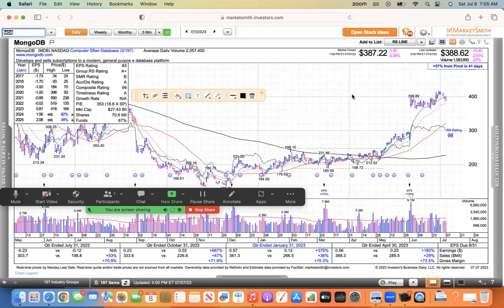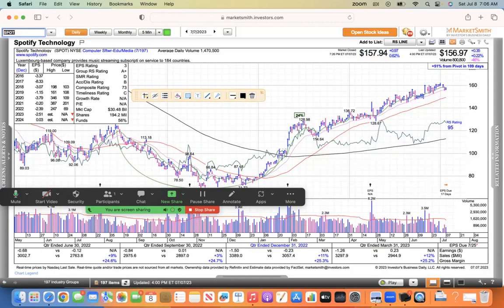The computer software education media group is the 4th leading group here. And people give me a hard time about this one because Spotify is in education. No, it's in media, and Spot has just been trending along. This is beautiful surfing here. If you're a trend trader, there's nothing to do here, but just watch this thing trade higher.